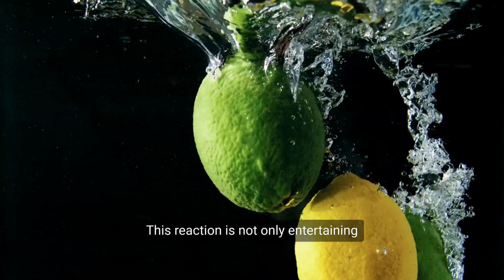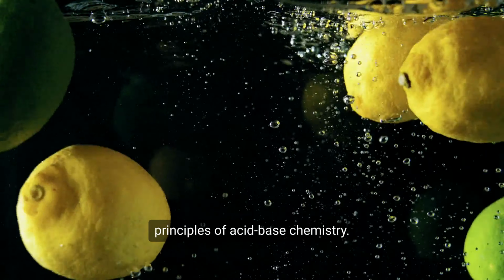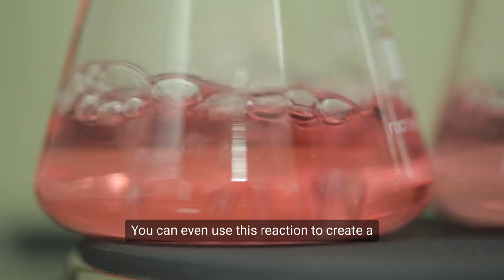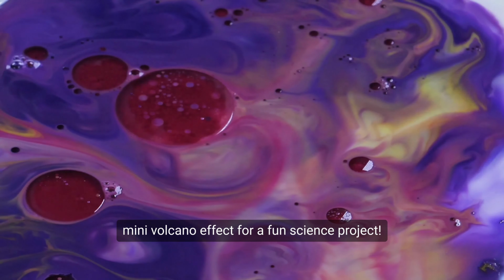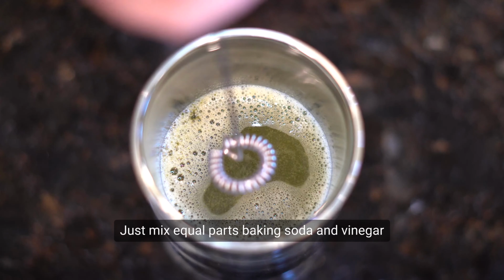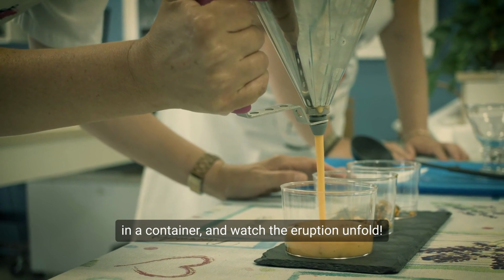This reaction is not only entertaining, but also demonstrates the principles of acid-base chemistry. You can even use this reaction to create a mini volcano effect for a fun science project. Just mix equal parts baking soda and vinegar in a container and watch the eruption unfold.